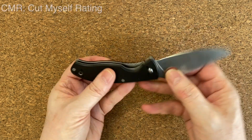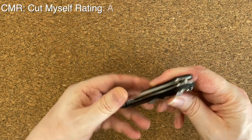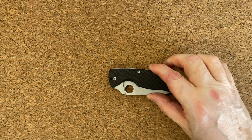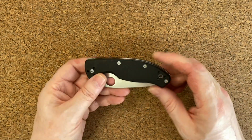And finally, the CMR, cut myself rating. Well, I've never cut myself with this knife, so I'm going to give it an A. Now, I did just cut myself a while ago while describing this knife, but I cut myself with a different knife, so it's not going to hurt this guy's rating. It's going to be an A.